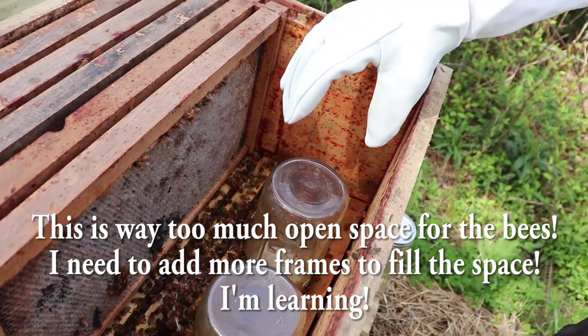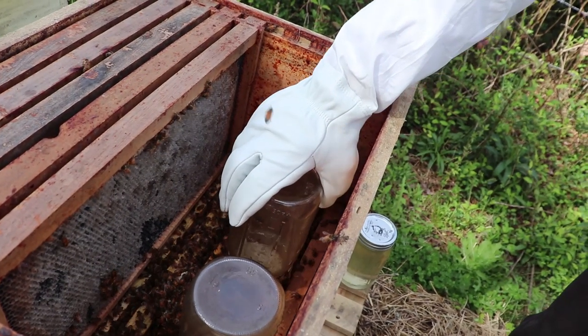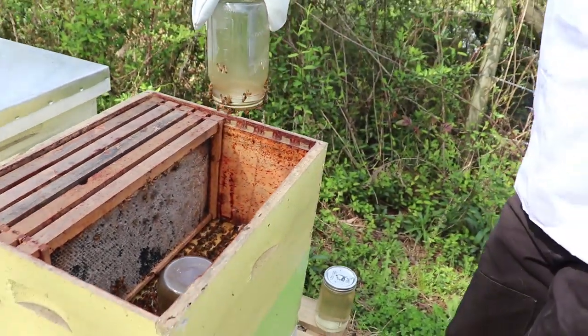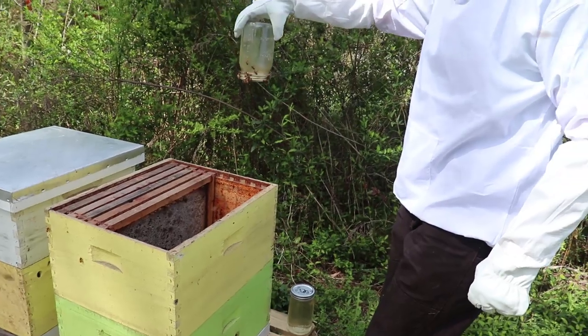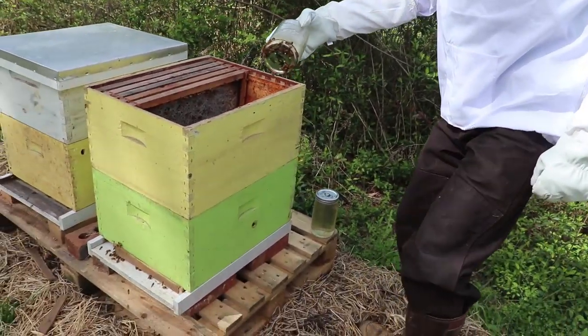Okay. Yep, just lift it out. Did you feel how it was a little bit stuck? Yeah. They've already begun propolizing. So should I just set this down? I would set it down on its side so you're not smushing the bees, and just set it in front of the hive so that they can go back in.